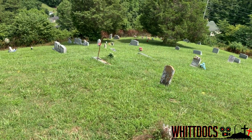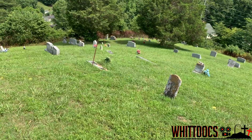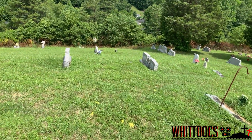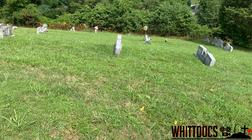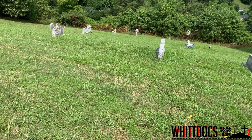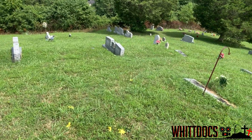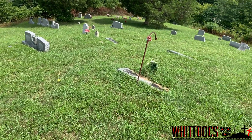And I don't know how well this can be seen on camera, but this is definitely quite the slope right here. And this is just, like I said, kind of on the side of a hill. A small flat spot on top, but it is mostly hillside here.